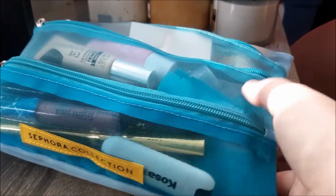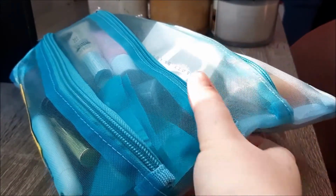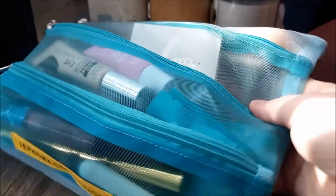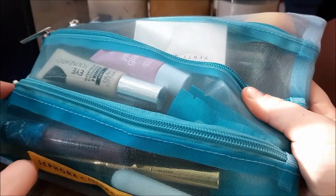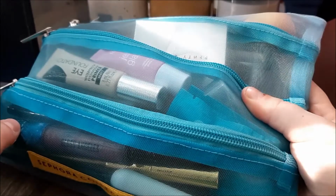So here's the bag itself. It is technically a makeup bag, but it looks like, and could probably double as, a really big pencil case. It has all of these different compartments of different sizes and depths, which I really like for holding multiple products and being able to compartmentalize them, obviously.